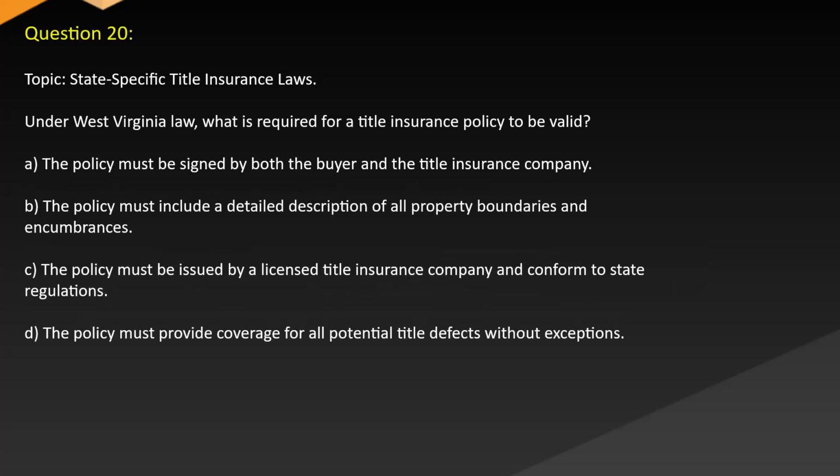Question 20. Topic: State-specific title insurance laws. Under West Virginia law, what is required for a title insurance policy to be valid? A. The policy must be signed by both the buyer and the title insurance company. B. The policy must include a detailed description of all property boundaries and encumbrances. C. The policy must be issued by a licensed title insurance company and conform to state regulations. D. The policy must provide coverage for all potential title defects without exceptions.